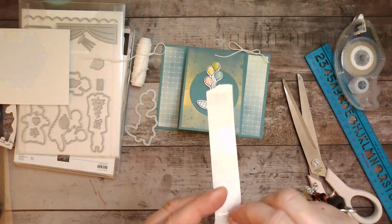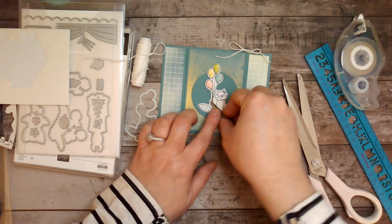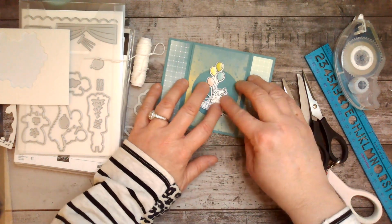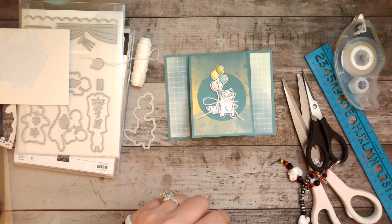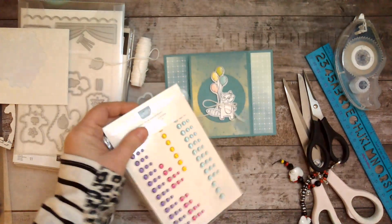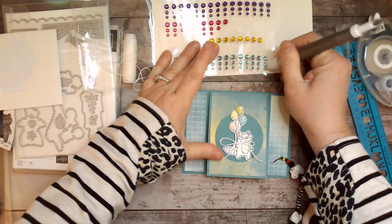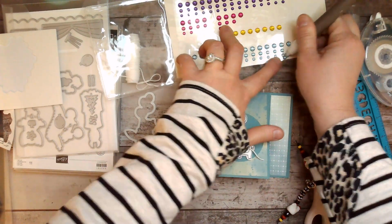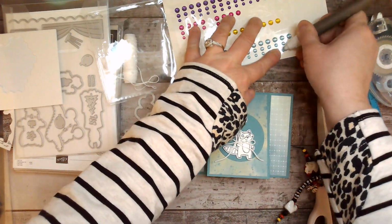And then I need a mini glue dot. I know the bow is bigger than him, but I just needed something to add a little dimension. I don't know if these are retiring or not, but I really love these bright colors. So this is the take your pick tool that I use to place all of my embellishments. Just makes it easy. It's got like a little putty end that helps grab the little gems.